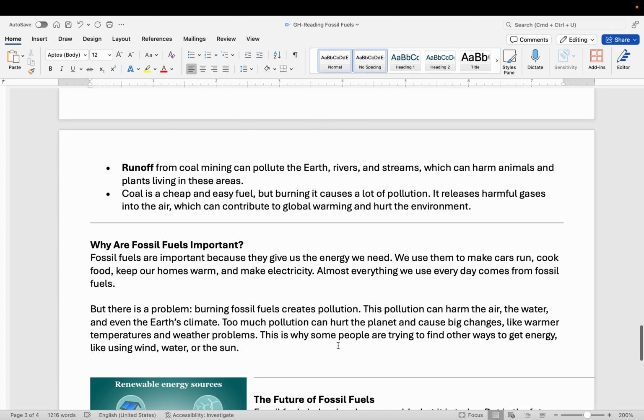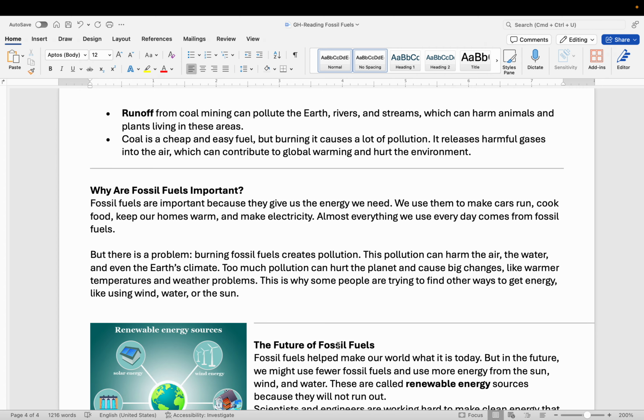Why are fossil fuels important? Fossil fuels are important because they give us the energy we need. We use them to make cars run, cook food, keep our homes warm, and make electricity. Almost everything we use every day comes from fossil fuels.